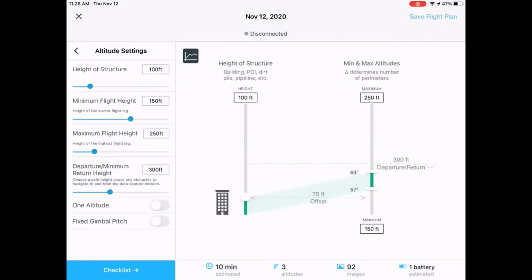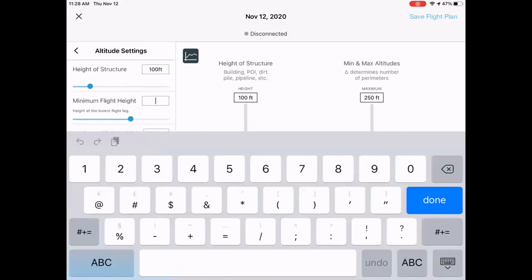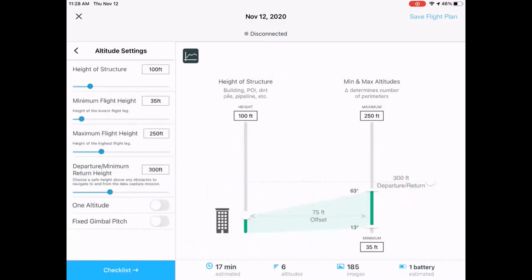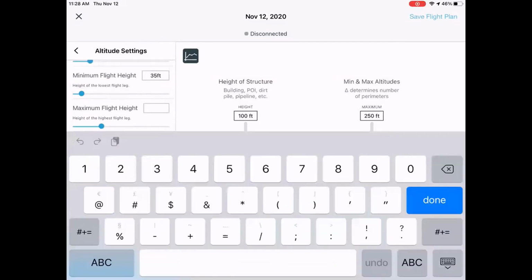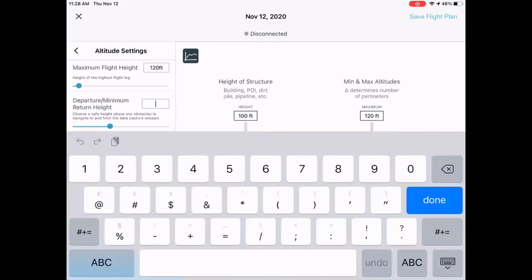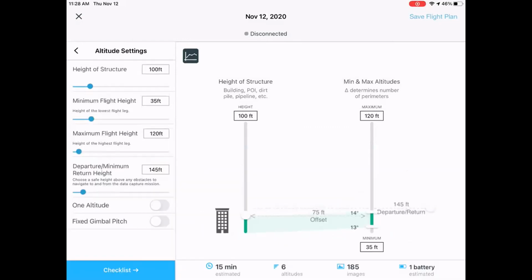The minimum flight height, well, if our height of the structure is 100 feet, we probably want to go lower than that, right? So of course, safety is the most important thing. So our lowest that we're flying is 35 feet. Our highest may be 120. So basically we're trying to fly as low as we can and then right up to the top of that structure, and then again just getting over the height of that building there.